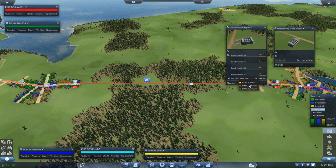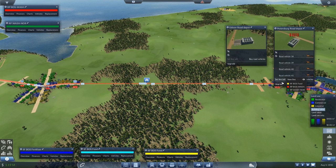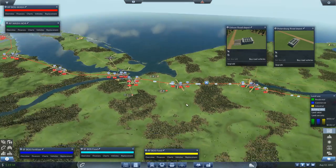Let's see, Boston, Washington, and we'll stick another four on here. One, two, three, four. And four go on to Washington, Norfolk. Hooray! Okay, so yeah, you can see this is going to take a little while to do.